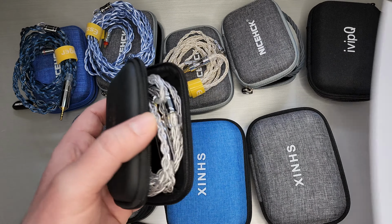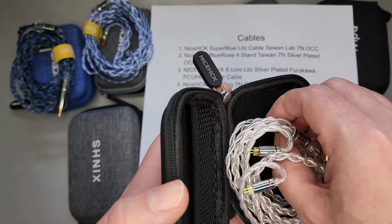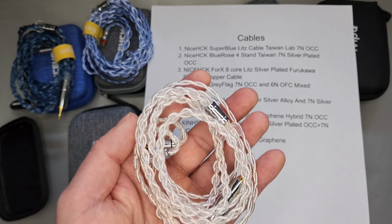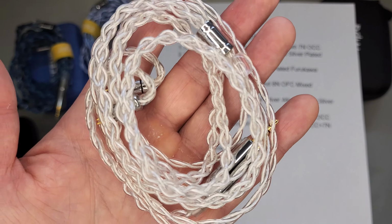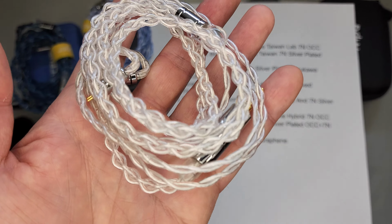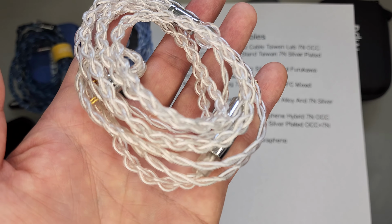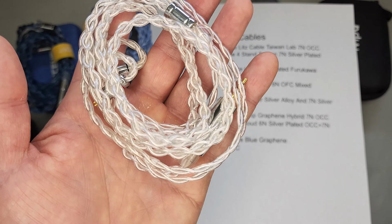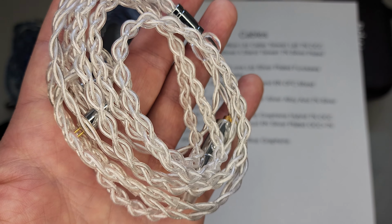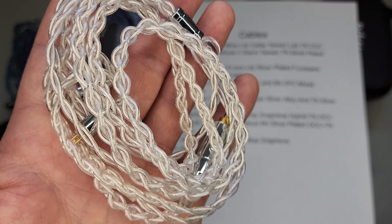So I think last in the special NiceHCK series is actually another stunner to look at, and this is SilverLoong, or SilverLoong. I'm not sure how to pronounce it, but as far as a very high quality looking silver, you can almost see it. The cable itself has a really nice looking bright silver to it. Like there, that's probably the best look. And yeah, this one is definitely a looker, and it's kind of stunning to look at.